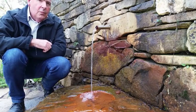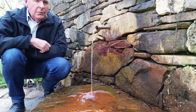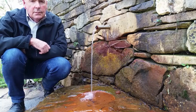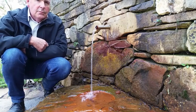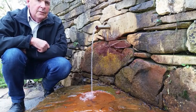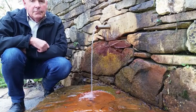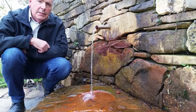Have you ever wondered about this mineral water? Have you ever wondered about where it comes from? Have you wondered about how long it will last? Why is it only found pretty much in this central Victorian Highlands area? What does it mean to First Nations people? What does it mean to the history of Europeans, since Europeans came here?